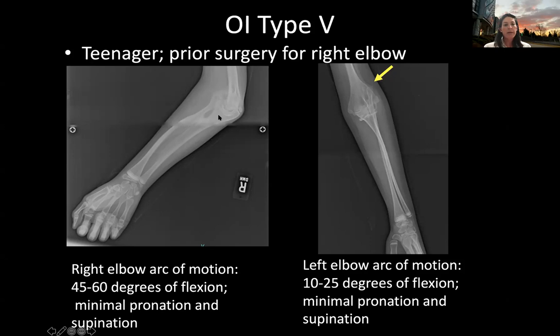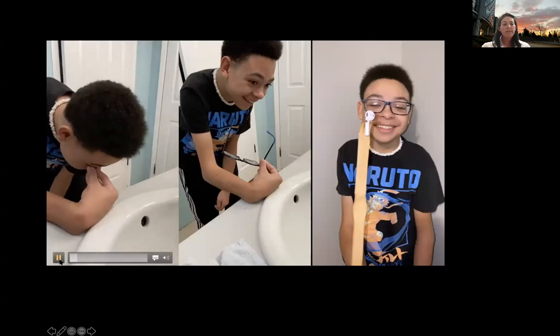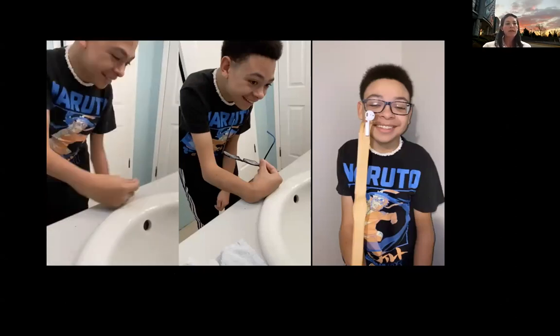This young man on his right elbow has what we call an arc of motion of 45 to 60 degrees of flexion. So his arm only moves about that much on the right side. And on the left side, he goes from 10 degrees to 25 degrees, only about 15 degrees of motion there. Yet, despite those limitations in motion, there are ways that these patients can do their activities of daily living.